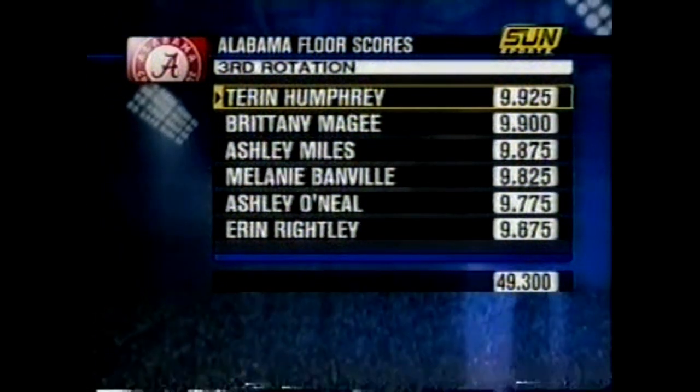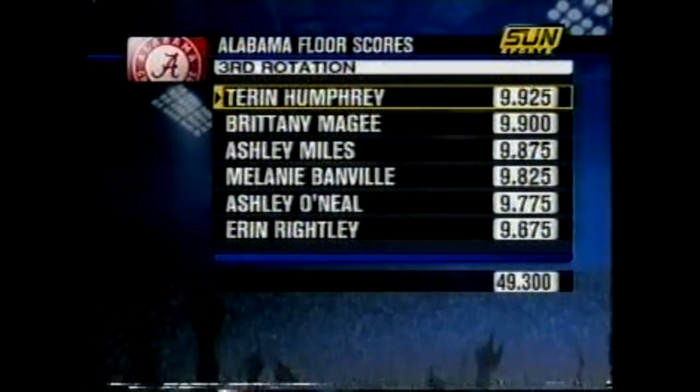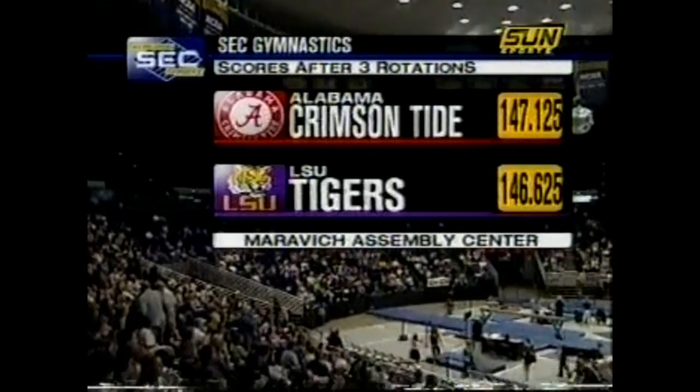Not the top score for Alabama on the floor. Taryn Humphrey has that distinction, 49.300, a cumulative score after the third rotation. So here at the PMAC in Baton Rouge, the Crimson Tide have taken the lead over the home team.